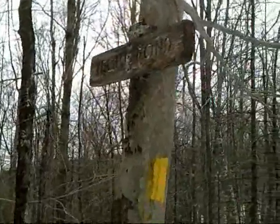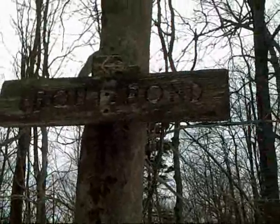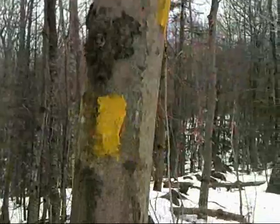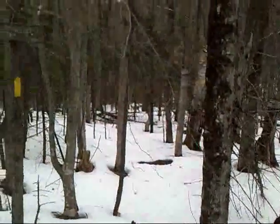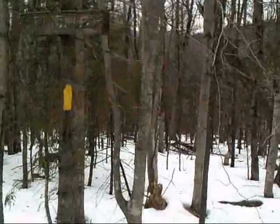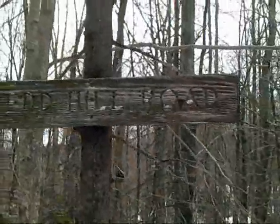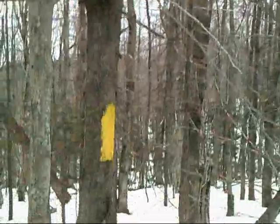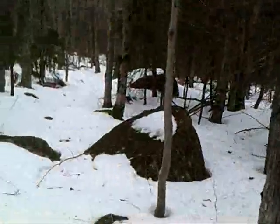Okay, so we're continuing to head down off Round Mountain, and there's a sign that says Trout Pond that way. And as we cross the stone wall, there's another sign. It says Shed Hill Road. Those signs have been here a while. And so, we're moving on. Let's go, buddy.